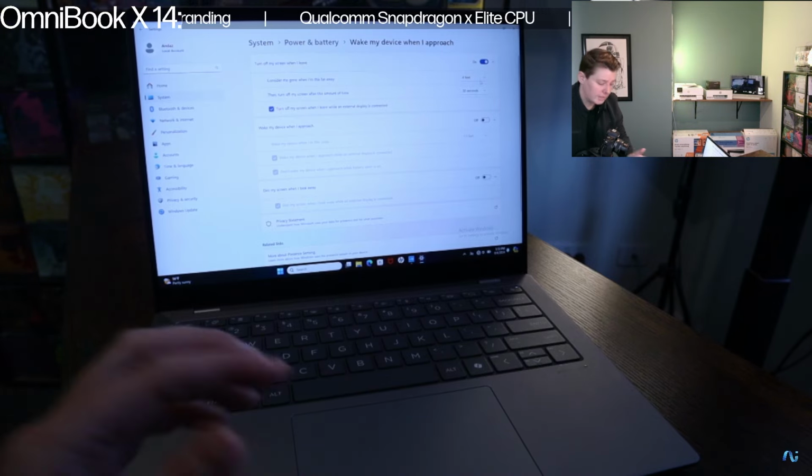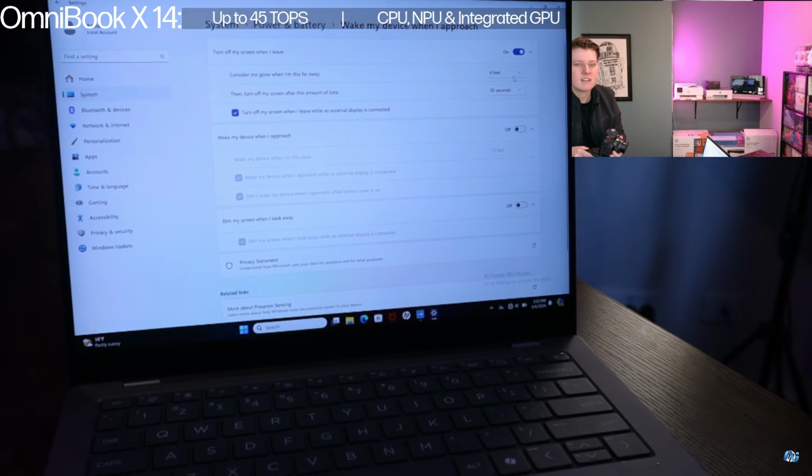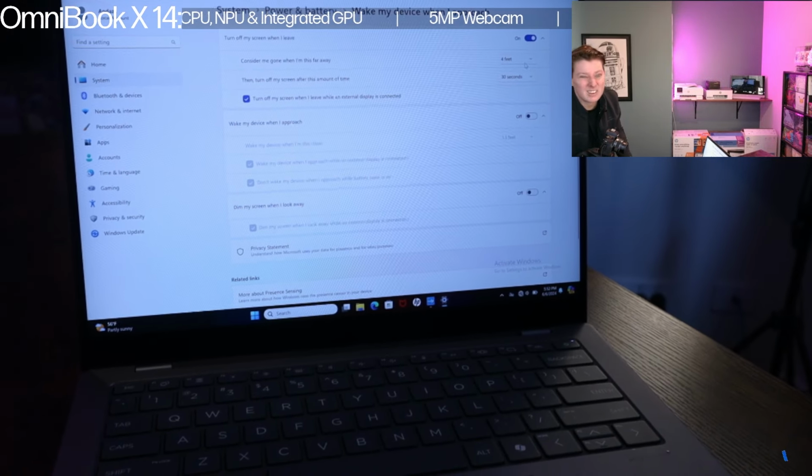This device is unfortunately an American device, so you'll see that it says feet instead of meters. Please don't judge me. This is all I could get my hands on.